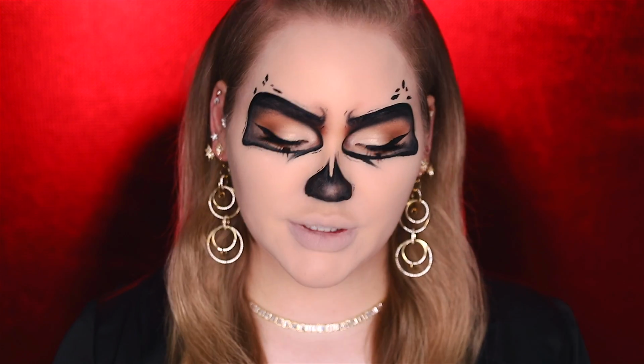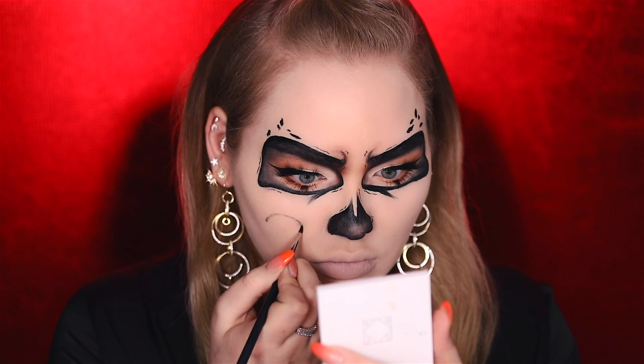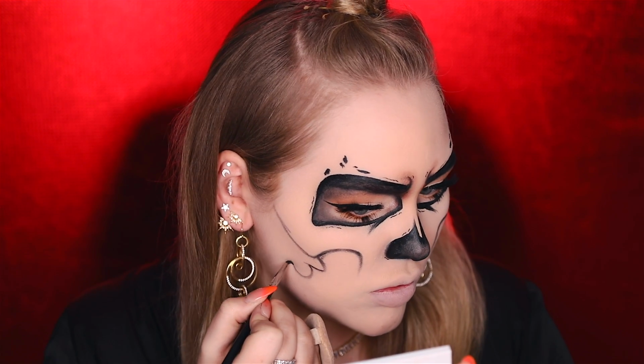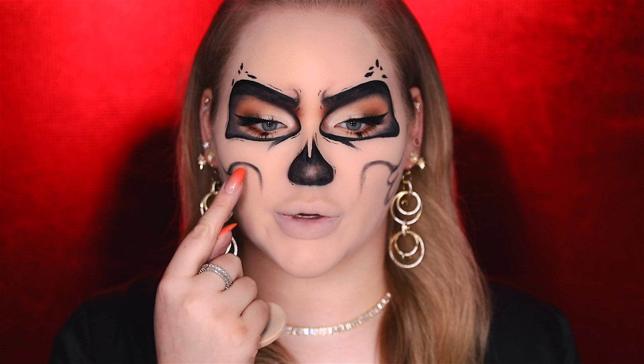All right, time for the cheeks and the mouth. First, I want to determine where I want my sort of hollowed out teeth, cheekbones to be. So I'm just gonna sketch a shape in. That goes back up. This is the open jaw area. All right, rough sketch. Now we're gonna shade from this line downwards.